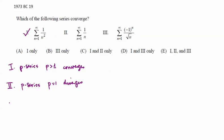And for the third, all of these are kinds of p-series here, but the third one is also an alternating series. So that's going to trump everything else. And alternating series are pretty easy to detect whether they converge or not. If it weren't alternating, it would be a p-series with p equal to 1/2, and it would not converge. But since it is alternating, we need to ask 3 questions.